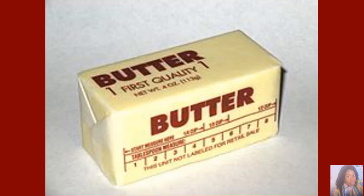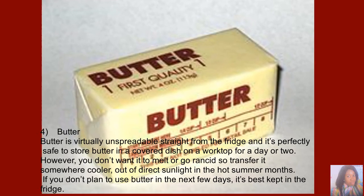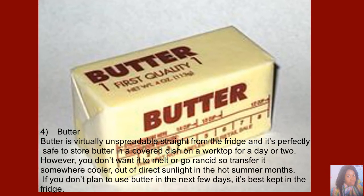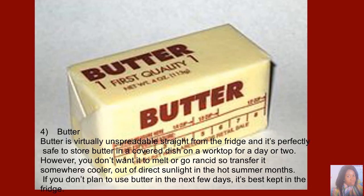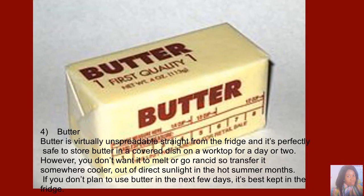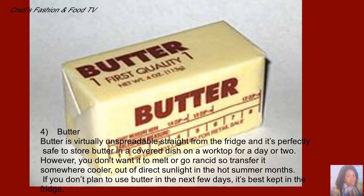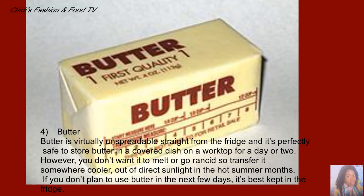4. Butter. Butter is virtually unspreadable straight from the fridge and it's perfectly safe to store butter in a covered dish on a worktop for a day or two. However, you don't want it to melt or go rancid, so transfer it somewhere cooler, out of direct sunlight in the hot summer months. If you don't plan to use butter in the next few days, it's best kept in the fridge.